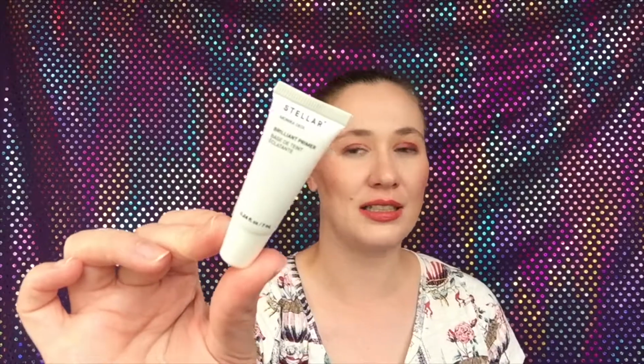This leaves my skin too oily, and it has lots of oils in it when I'm looking at it, and dimethicone. So I'm going to pass this along and see if any friends of mine with not as oily combination skin want it, because it just did not work, and I finally realized that that was the problem and not my foundation, so that makes me happy.